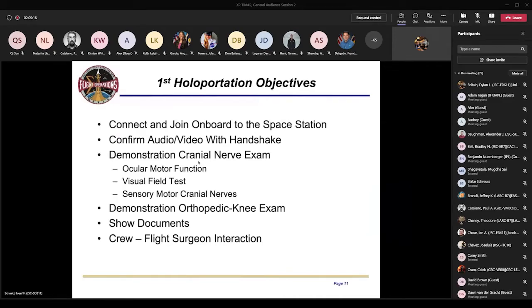The objectives of our holoportation, of course, were to do this historic connection and then confirm with a historic handshake, and then to really show some tele-mentoring and demonstrate, from a physician, what's called a cranial nerve exam, which are the basic nerves that come out of the brain.